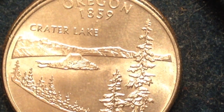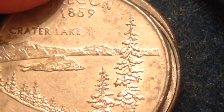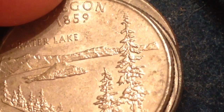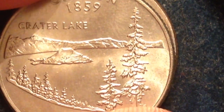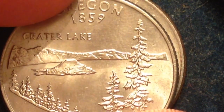The easiest way to identify if your coin has doubling or not is to look at pictures online or to get a bunch of them and compare them all. Since I've got three Oregon quarters we can look at, we might as well compare some and see if we notice any doubling. We're looking for doubling on the right evergreen tree, and against the shoreline. I don't see it on this one. Now this one is in pretty rough shape, but it's a Philadelphia mint, so that's the right mint that we're looking for. This one right here, I don't really see it either, unfortunately.